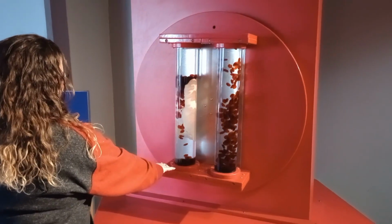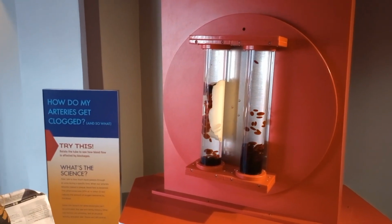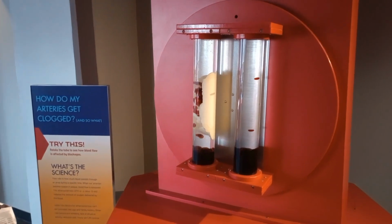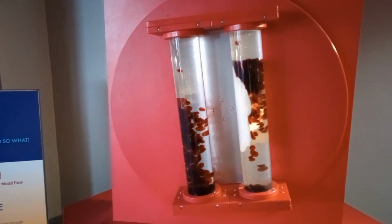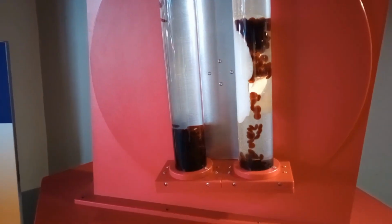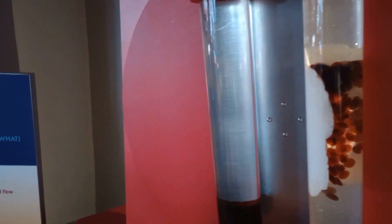Wow. And I guess that's probably the blood moving through your arteries? Yeah. Oh, that's how your arteries get clogged. Wow. A clear artery, it's already at the bottom, and it's still working its way.